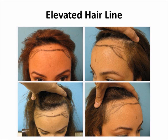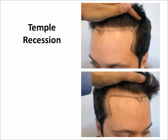And the other situation is temple recession that could be restored by hair transplant surgery. In those cases, we can see more often in men who are having male pattern baldness, and they're experiencing the earliest stages of male pattern hair loss. When we do microscopic evaluation, we see the temple areas are having significant miniaturization or signs of future hair loss. So in addition to restoring the hairline, we have to restore the temples to prevent future appearance of hair loss in those areas.